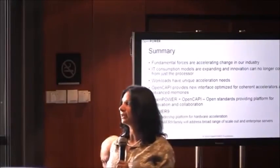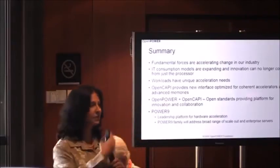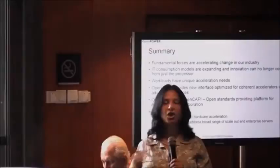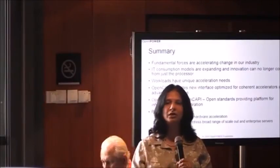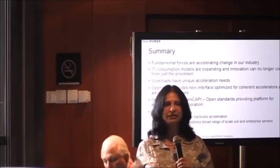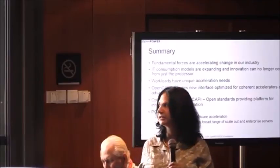So in summary, you've heard Callista, you've heard Steve really talk about, and I hope you all agree with us that really there are some significant shifts happening in the market. There are unique needs per workload. It's not one size fits all. That's the model that we've lived now for the last 20, 25 years, that one size fits all is just not meeting the business needs.